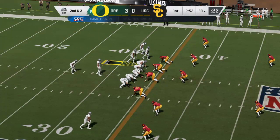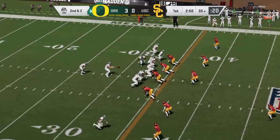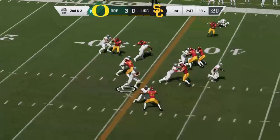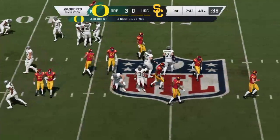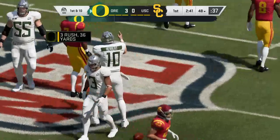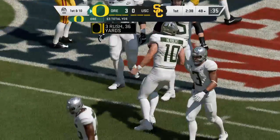Here's a 2nd and 2 now from the 33. Stepping up, he'll try and run. And he slips up past the 45 before being tackled. 15 yards for the Lions there on a first down.